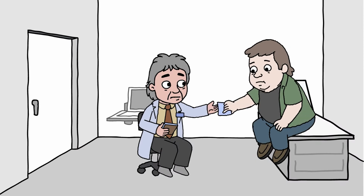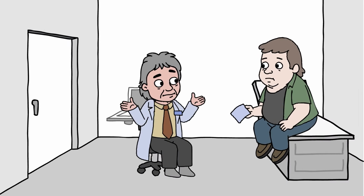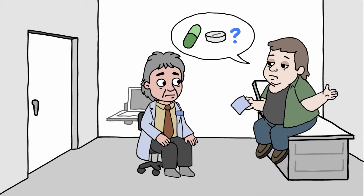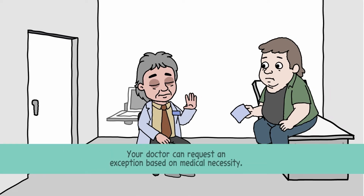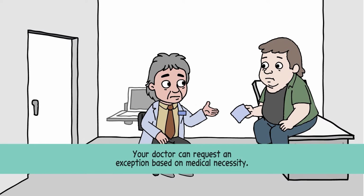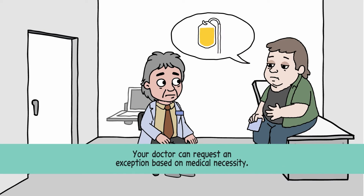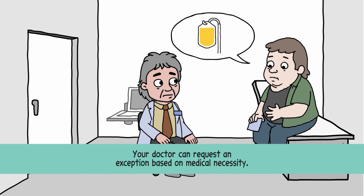Anytime your doctor prescribes a new drug, ask if it might trigger step therapy. If it might, ask if there is an alternate drug that would work for you. Your doctor may also be able to request an exception for you based on medical necessity. In either case, make sure to let your doctor know about other drugs you may have already been on and how you reacted to them.